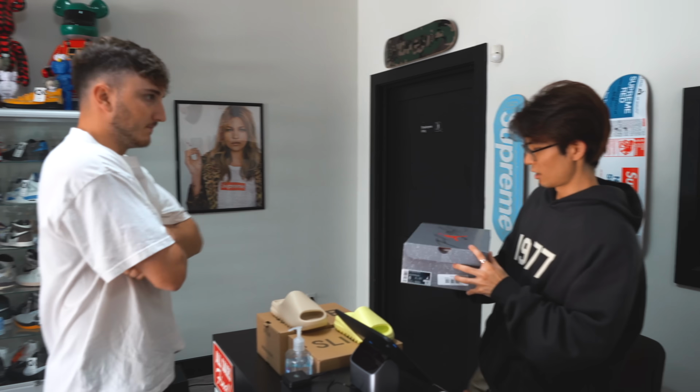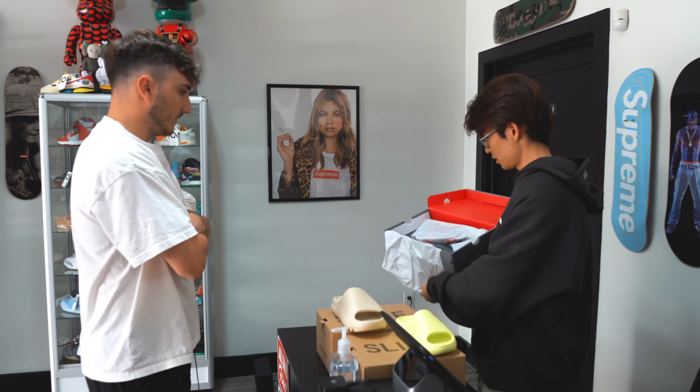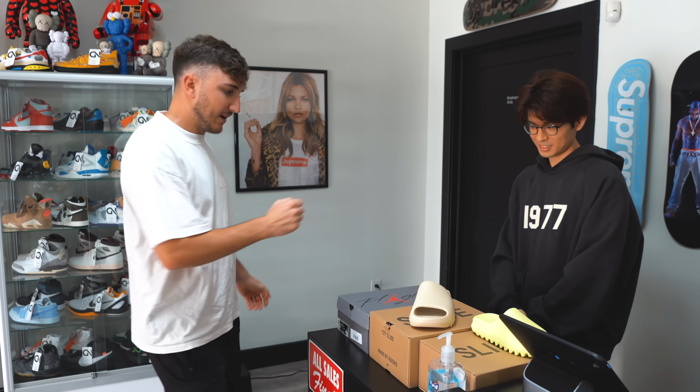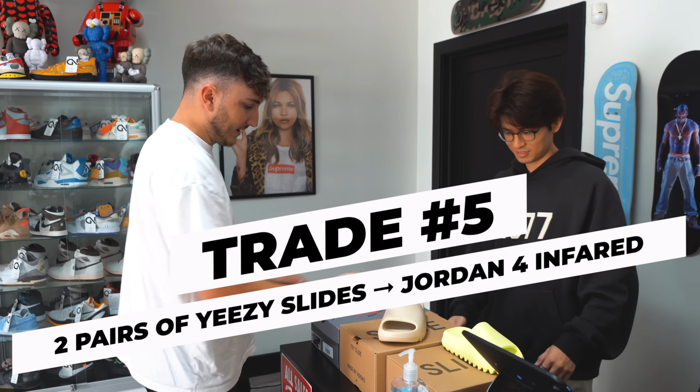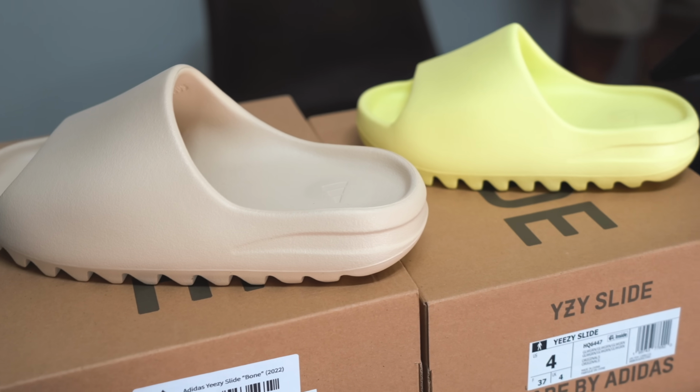What do we got here? All right, we got over here a size 8 in Jordan 4 infrareds. Nice. Brand new. Yep, brand new, deadstock. That's a great selection. So I'm gonna lock that in. Perfect, lock it in, 2 slides, 1 Jordan 4. I think that's a great trade. Let's go ahead and get some shots.